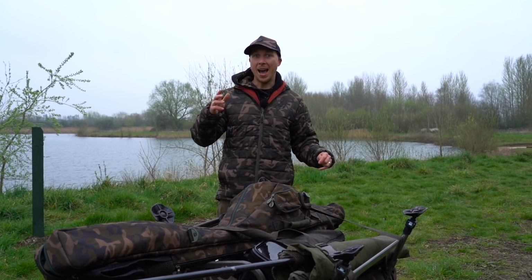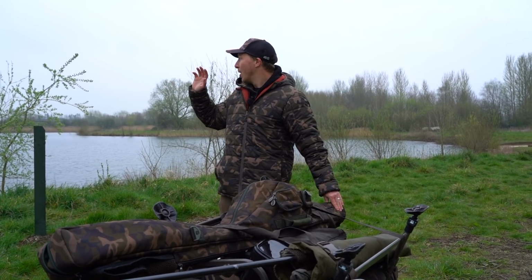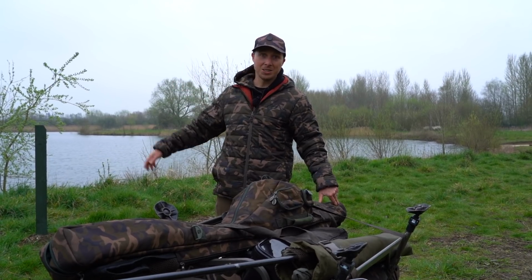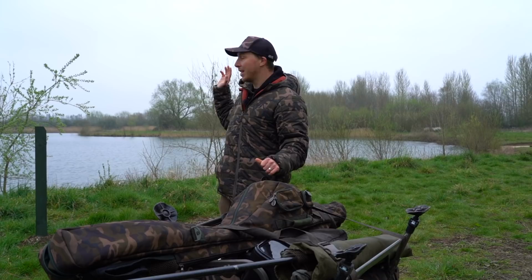comfortable. And in the last half hour, I've seen loads off the back of the wind in the top bay of the lake, just seen them showing. So that's where I'm going to go now. It stands to reason that they're going to be over there.